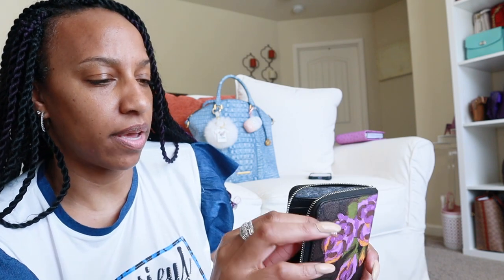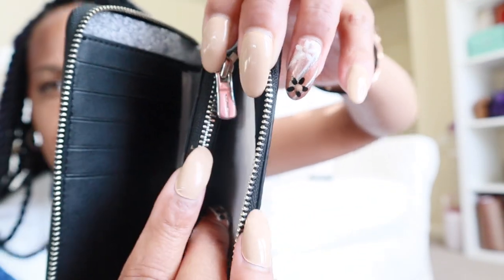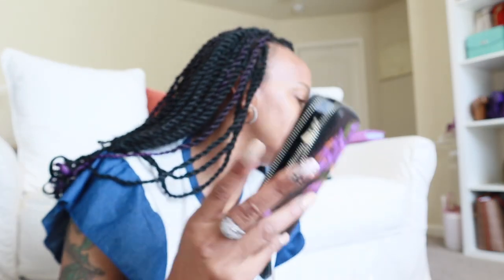Let me see something, try and show you guys the zipper in this one. The zipper that comes on this medium ID wallet is a perfect size for these inner zipper pockets. This is the zipper that I wish came inside of the other Coach wallets that I was telling you comes really, really skinny, but you know, you get what you get. But anywho, full zip around wallet from Vickys.